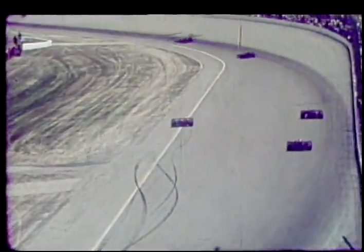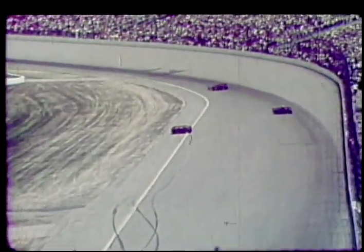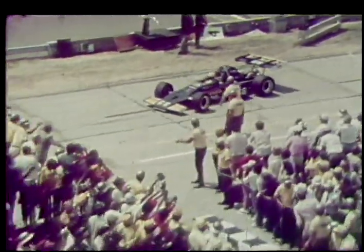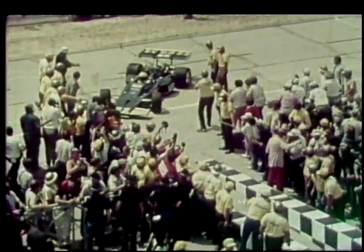Rookie of the Year Mike Hiss hangs on to it and keeps right on going. The checkered flag falls for number 66 as Donohue completes his 200th lap. Donohue's crew celebrates the victory. And after 4 years of trying, the young engineer from Pennsylvania moves into victory lane.